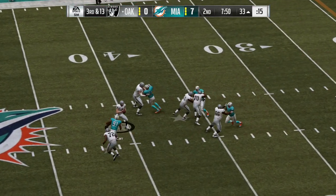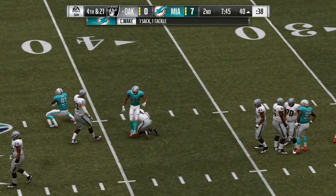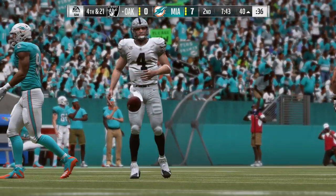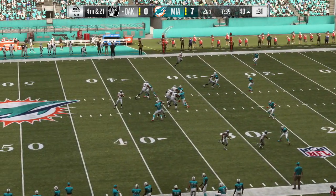Working from the gun, it's Carr. And he's going to go down. They get to him back at the 40. Cameron Wake with a big-time sack on 3rd down. And it'll be a loss of 7.